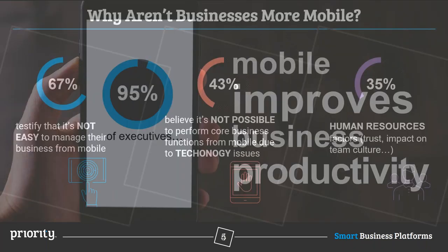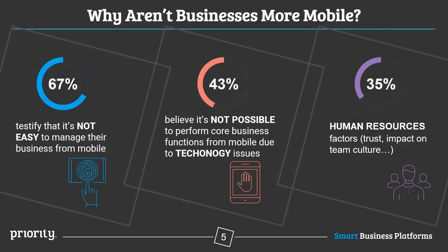So, why aren't businesses more mobile? We tried to understand why organizations weren't adopting mobile. We found out that 67% of executives that were surveyed thought it's too expensive and complicated to have a mobile solution implemented in their organization. 43% perceived it as a technological barrier that hasn't yet been conquered. And 35% talked about other HR-related reasons that might arise.